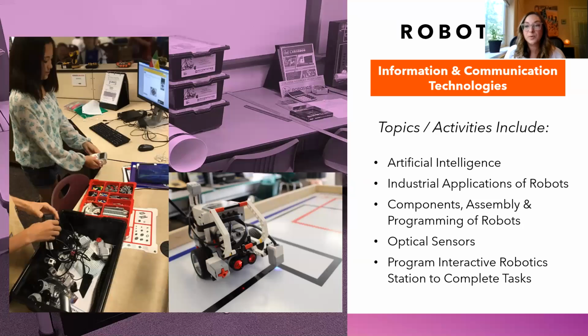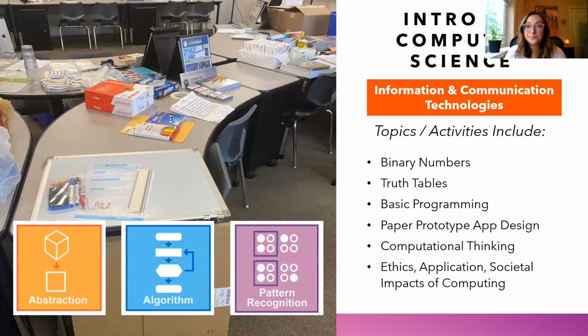Next is robotics. This is part of ICT, Information Communication Technologies. And this is coming with the Lego Mindstorm robots. And of course, it's some pretty basic programming of, how do optical sensors work and how do you get this robot you see here to do some basic tasks. So when you have higher end programs like that in the school, it's a great way to let students know if they do in fact want to go towards that pathway by trying it.